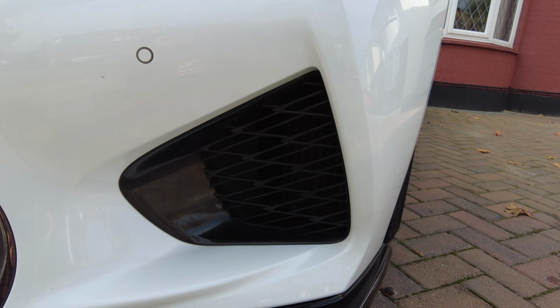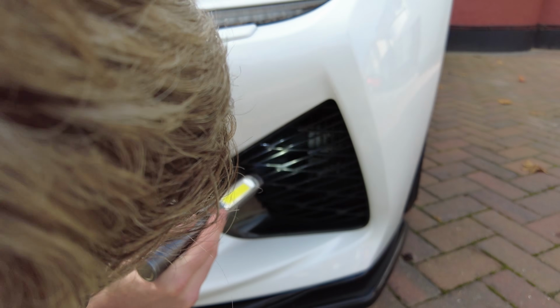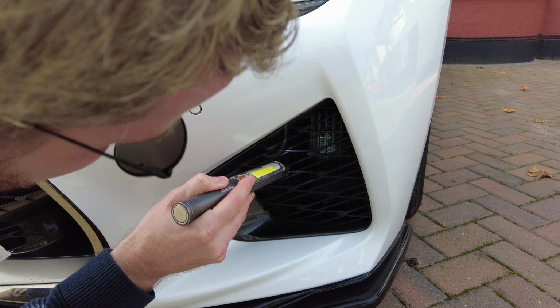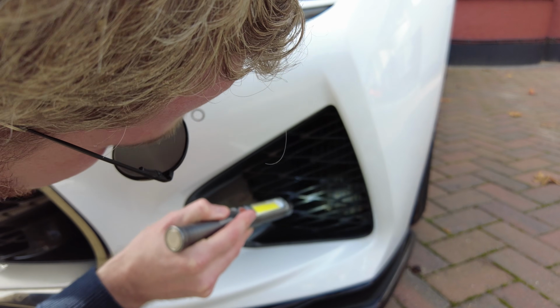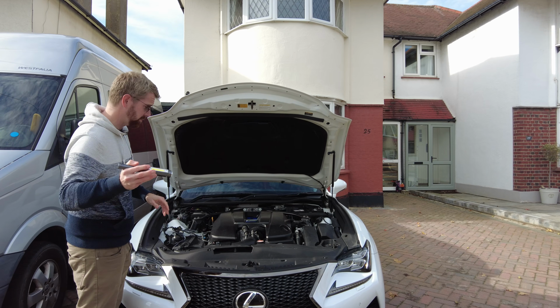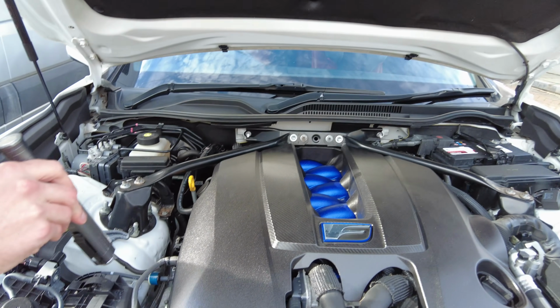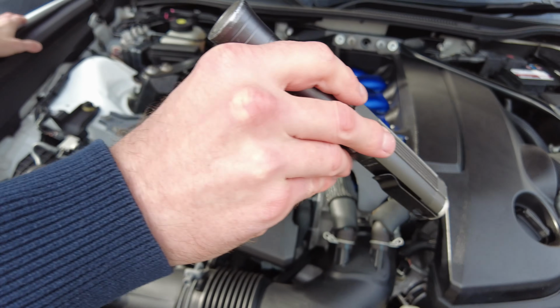Actually, what I'll do is I'll just go grab my torch. So looking at the transmission cooler radiator, I'm not seeing any obvious leaks there, no fluid. So it's somewhere at the back. Looking under the engine bay, I can't see any obvious leaks.